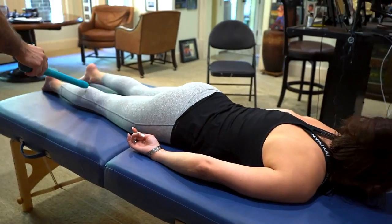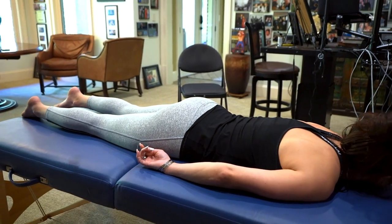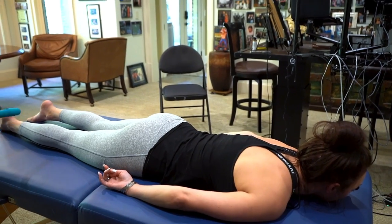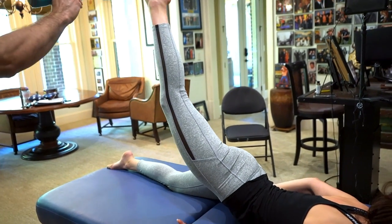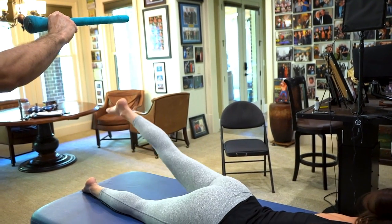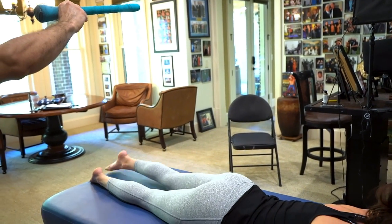So keep your right leg straight and raise it up off the table. Like that. Go a little bit slower. Okay. Left leg, same thing. Was that one a little harder?